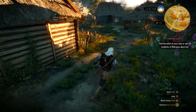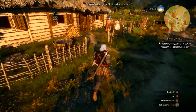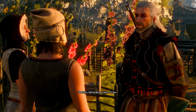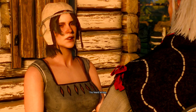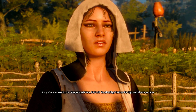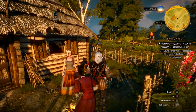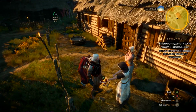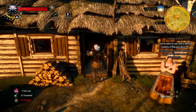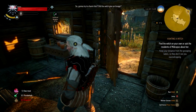We're trying to find a witch. So, gonna try to charm him? Heard you talking about a witch. I'd like... You heard wrong. And you've wandered too far. Meagre hovels here, that's all. You should get back on the high road whence ye came. Oh, what is going on? Ouch. I caught on fire.